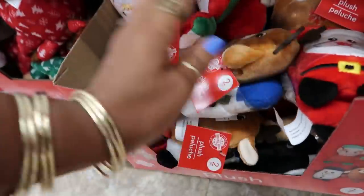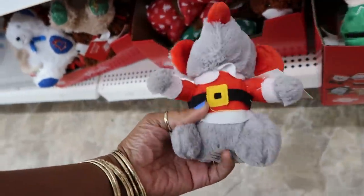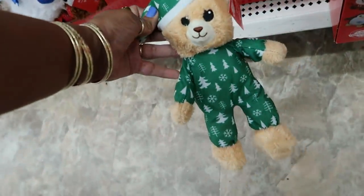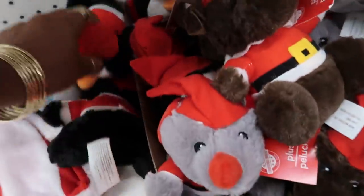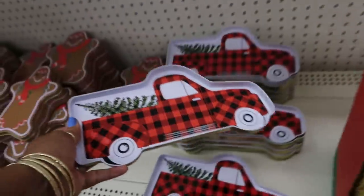So they come in twos. The snowman and the reindeer. What's the elf? A boy elf and a girl elf. Those are cute. You got these. Those are adorable. And this one. You got some more little animals up here too. Look at that mouse. You got these. Super cute. Just a tray. But really cute.